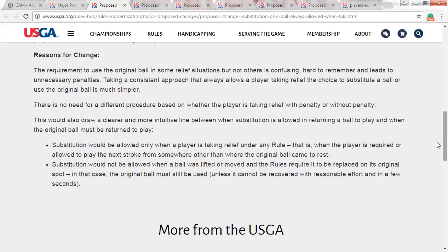Substitution would be allowed only when a player is taking relief under any rule. That is, when a player is required or allowed to play the next stroke from somewhere other than where the original ball came to rest. Substitution would not be allowed when a ball was lifted or moved and the rules required it to be replaced on its original spot. In that case, the original ball must still be used unless it cannot be recovered with reasonable effort and in a few seconds. So no putting ball, no water ball.